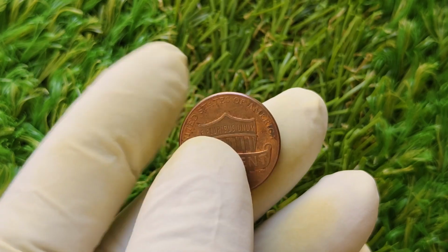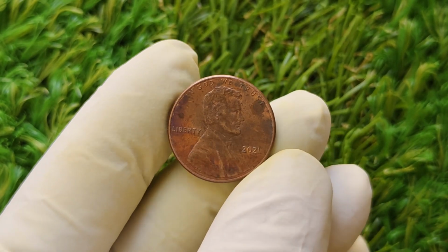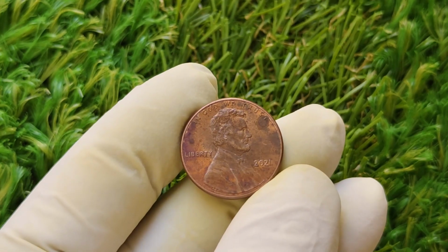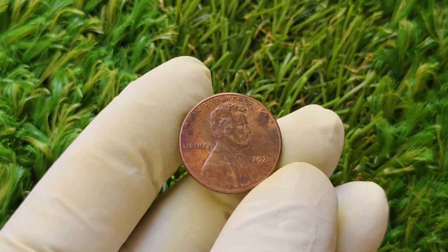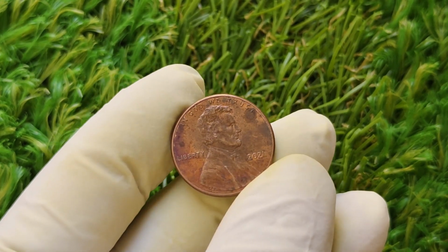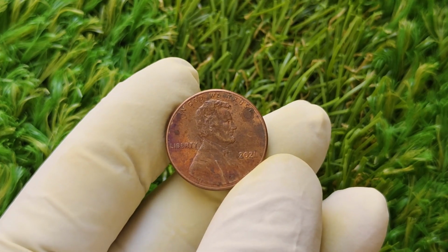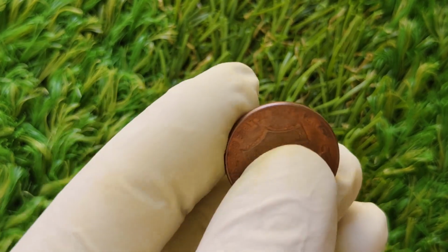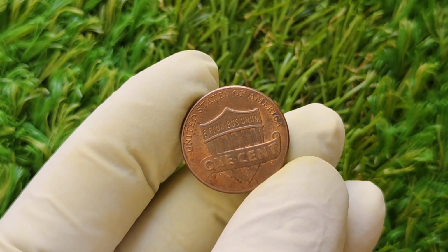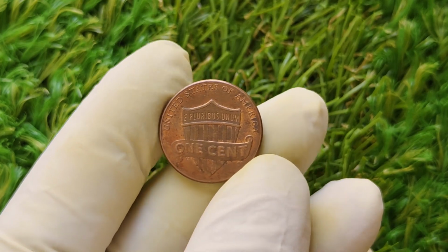To start off, let's talk about the history of the penny itself. The 1-cent coin has been a staple of American currency for over 200 years. It was first introduced in 1793 and has gone through many changes in design and composition over the centuries, but the most iconic feature has always been the portrait of Abraham Lincoln. The 16th President of the United States, Lincoln, was chosen to appear on the penny in 1909, which marked the 100th anniversary of his birth. Since then, the penny has been often called the Lincoln cent and has become one of the most recognizable coins in the world.